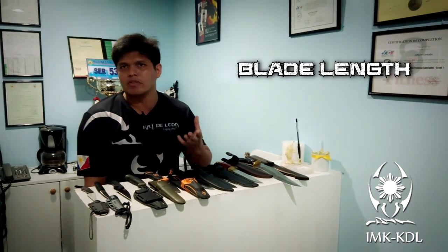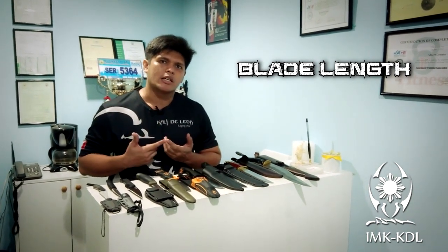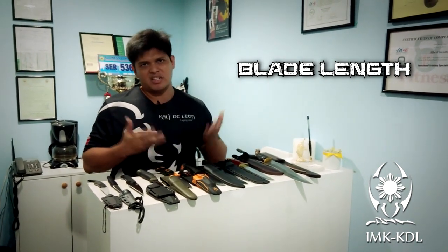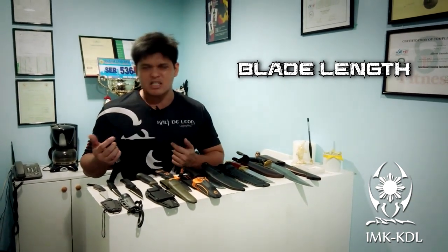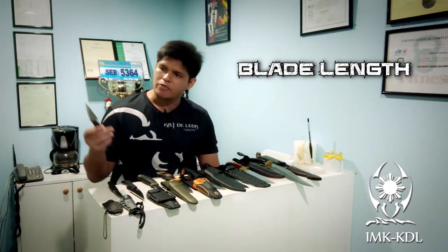Of course, in a given fighting situation where your life is at stake, the longer blade gives you a better advantage. That's where bigger blades like this come in handy. Personally, if it's a fixed blade knife, I'd prefer it to be 6 inches and above. The drawback with that, of course, is that it's very hard to conceal. Like, this is basically a neck knife from CRKT.